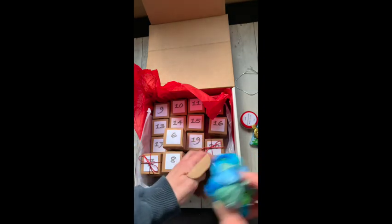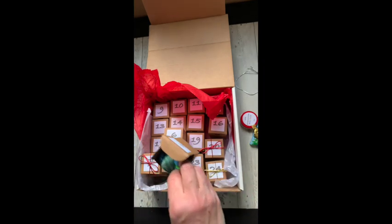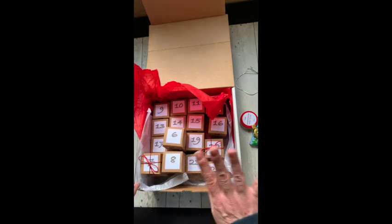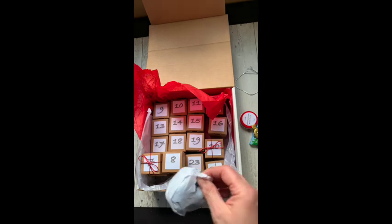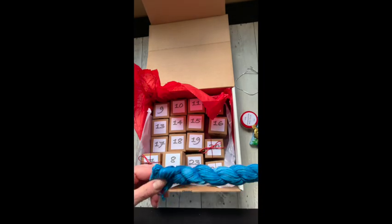Most of the colorways for this advent were brand new. I think 22 of the 24 were brand new, and the Big Skein was definitely brand new because it was a collaboration between Jess and I. Here is Aquamarine, a brand new tonal. Look at that.